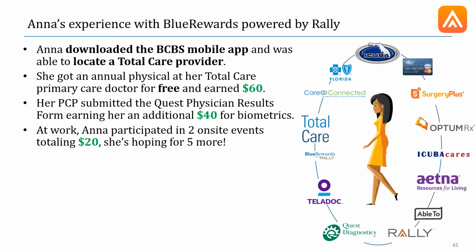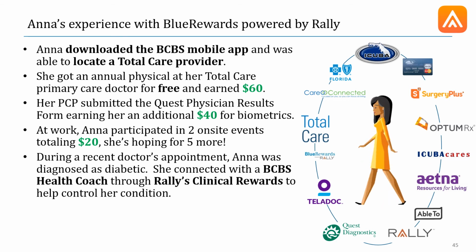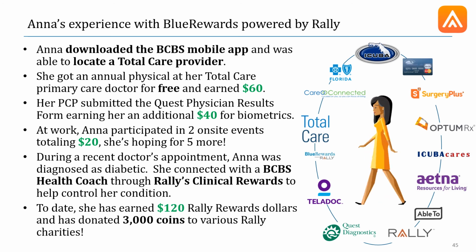At work, Anna participated in 2 on-site events totaling $20, and she's really hoping for 5 more. During her recent doctor's appointment, Anna was diagnosed as a diabetic. She connected with a Blue Cross Blue Shield health coach, and through Rally's clinical rewards, is able to help control her condition a little bit better with those educational materials. To date, she has earned $120 in Rally rewards and has donated 3,000 coins to various Rally charities. Way to go, Anna!